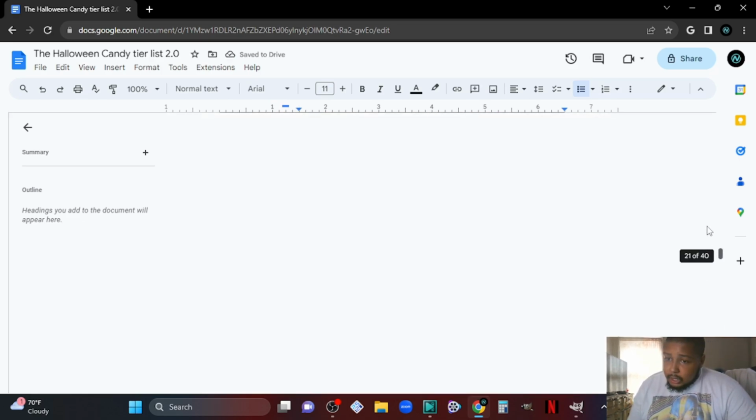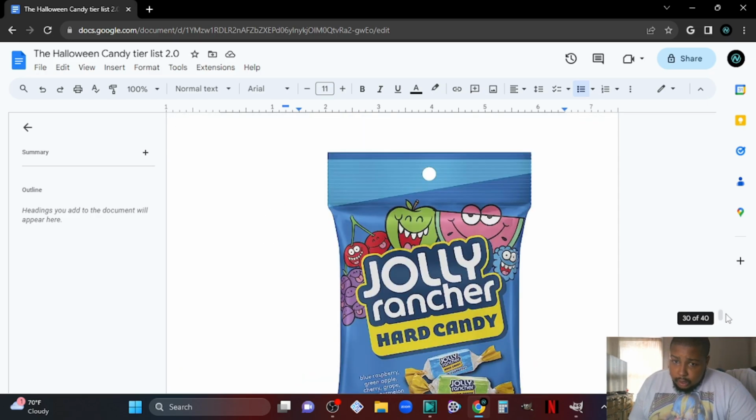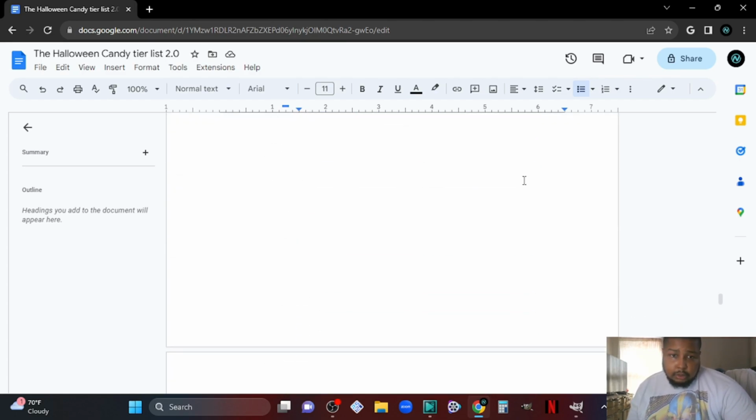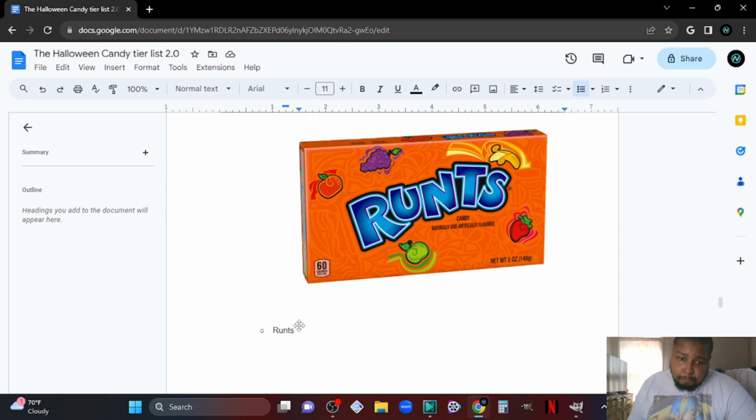And next up is going to be runts. I do like runts. Pretty much little candies, and I do like the extra step of not only the color corresponding to the taste, but the candies are also shaped like the taste. So you've got the apples and the oranges and the grapes and the strawberries and the bananas. They would be shaped like a banana or a grapevine or an apple, stuff like that. I think that was a pretty nice touch.